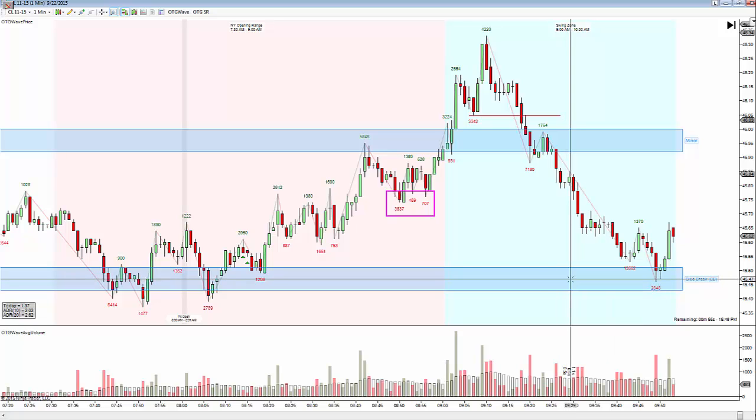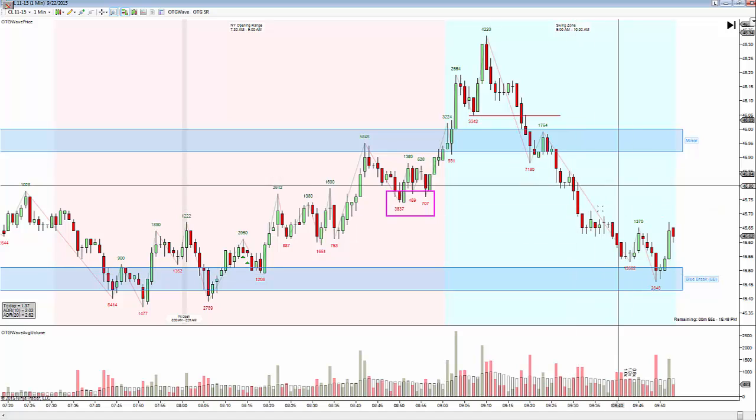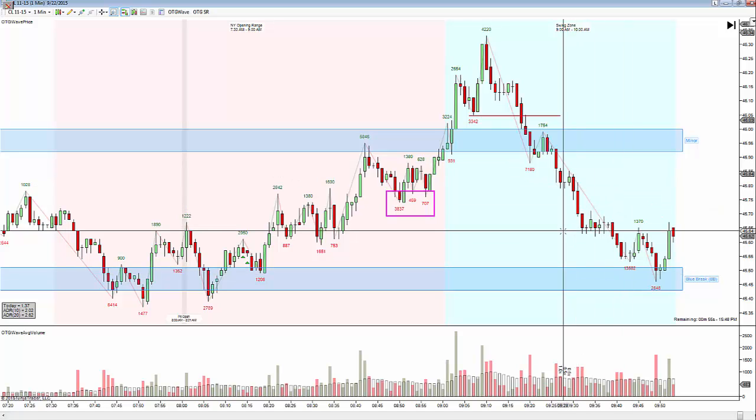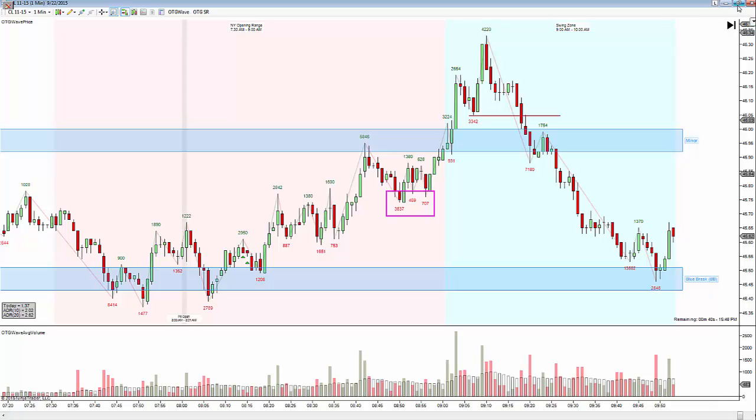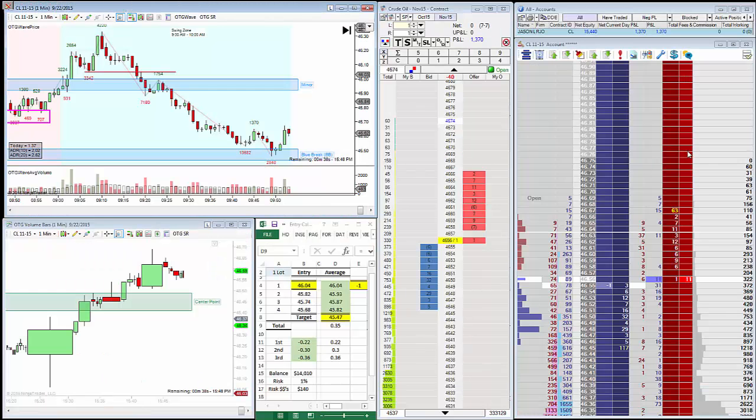Gets me just enough to clear out my orders, and then the market rallies off of that zone. So I got in with a 1 lot today, and then I added and got to 4 lots, and it ended up being a 138 tick OTG trade of the day.